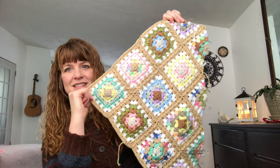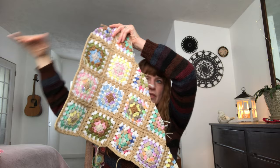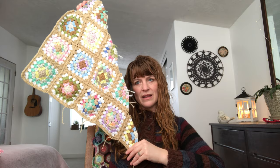And I think it's really fun to have it oriented with the diagonal instead. So right now I just want to get to the point where I have the width and the length to the right size that I want it, and then I'm going to fill in the rest. But it's coming along really well. I'm enjoying this.